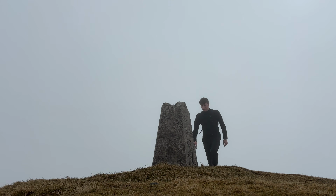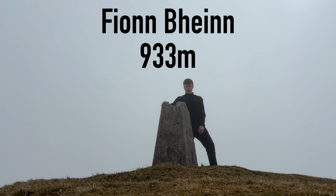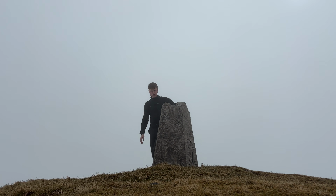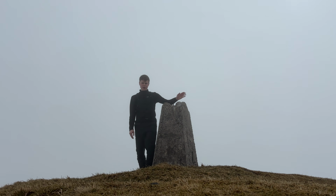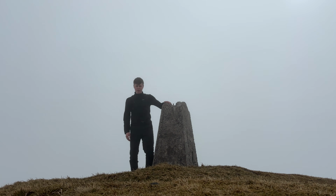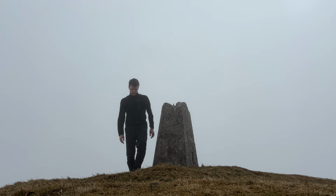Well, we have reached the top of Fionn Ben, height of 933 metres, and I think this is Munro number 132 for me. And there were actually some pretty nice views towards the Fannichs. You could maybe see into Torridon, but typical Scottish mountain fashion, we get up to the top and there's no views. Quite windy, so I'm going to try and find somewhere a bit more sheltered, get something to eat and see if these views open up a little.